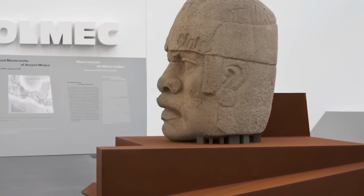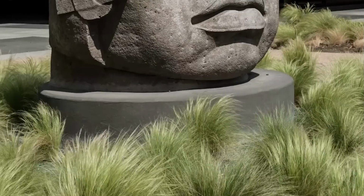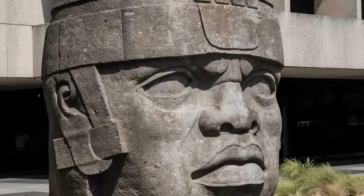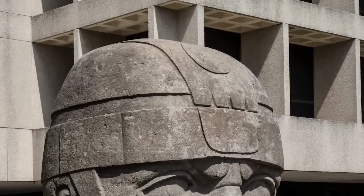While the first discovery of the stone head was close to the source of the basalt stone that was used to make them, most of the heads are like 60 miles away from there. So we have absolutely no idea how these ancient people were able to make these stones. We just know it wasn't an easy task by any means.